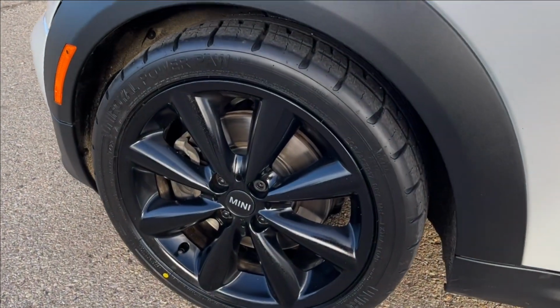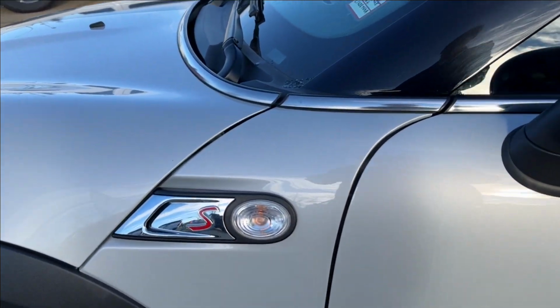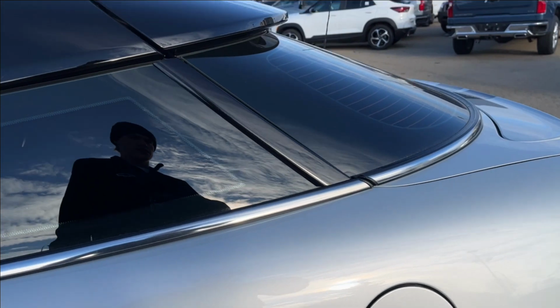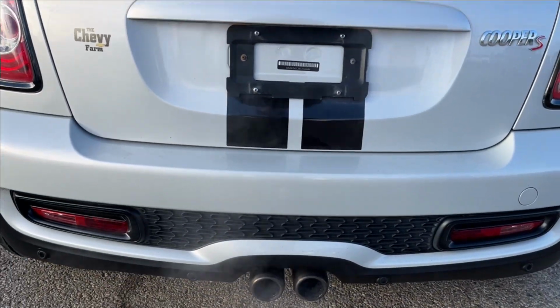So you're gonna have these blacked out 17-inch alloy wheels. You're gonna have the plastic on the bottom to prevent that rust, your S badging, paint match mirror cap, and keyless entry door handles for that two-tone roof. You're gonna have a dual exhaust in the back as well.